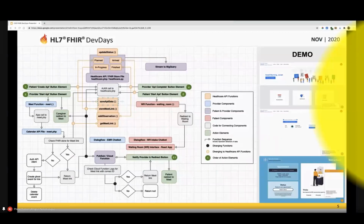Now we switch over to the provider, and they will be able to log in and see the Start Appointment button. This button will kick off the Meet function to generate the Meet link utilizing the Calendar API. In this case, we use Google Meet, but this part of the code can easily be replaced with any other web conferencing tool. Here, the code will authenticate the client, create a calendar event to generate the Meet link, store it in the encounter object, and then delete the calendar event so as to not clutter the provider's calendar. It will also update the status of the encounter to in progress.